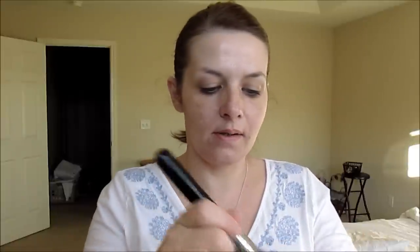So as I said, this one's in 10 buff. I just like to put a couple pumps. And that's one thing I love about this. I like a pump foundation. I'm going to be using my Sigma F88 Flat Angled Kabuki. And I've already moisturized. And I'm just going to start in the center of my face and work my way out.